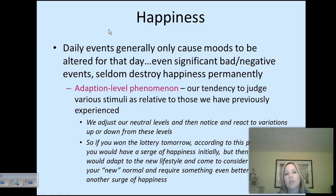It's also important to recognize that we have a tendency to operate on the adaptation level phenomenon within this issue of experiencing happiness. We tend to judge various stimuli as relative to those that we've previously gone through. So we adjust certain levels of our emotions, and then notice and react to variations of those things up and down. So, for example, let's take a look at this and try to see it in an application form.